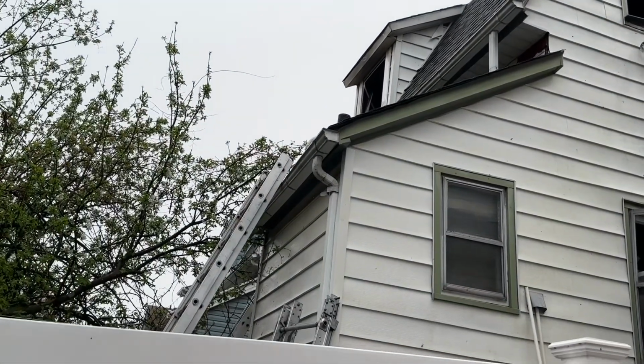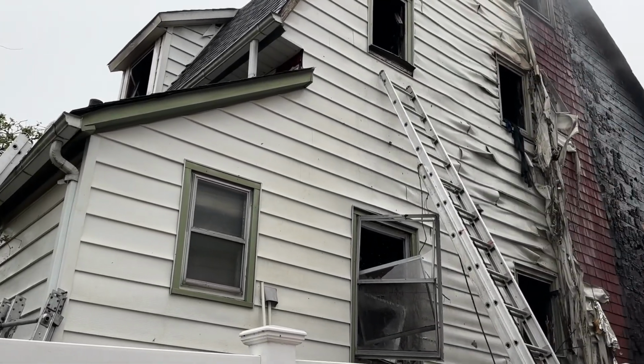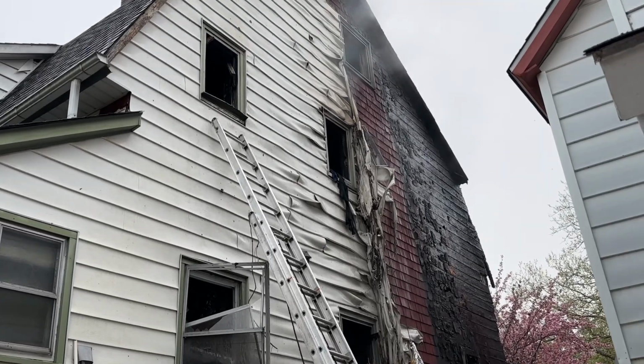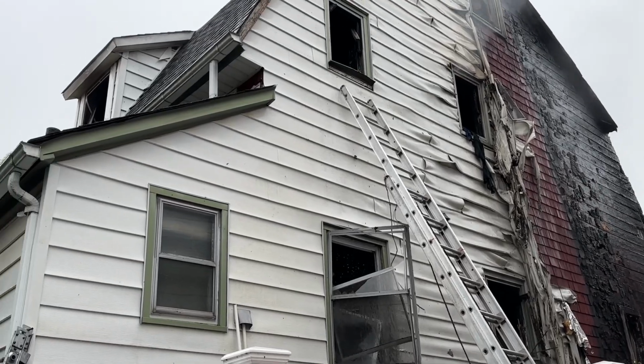All right, they got three little ladders back here. I call them baby ladders. I know they have their own designation name. And so half of this house is probably completely destroyed and the other house is severely damaged.